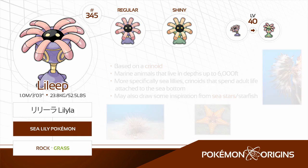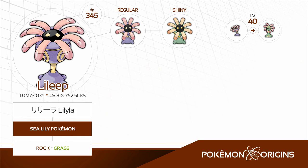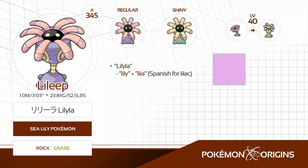So, Lileep, where does the name come from? Well, the Japanese name, Lilia, I can't speak Japanese, so please bear with me, is a combination of Lily and Lila, which is Spanish for lilac, which relates to Lileep's colour. If I throw some lilac up there, it looks very similar to Lileep's body colour as well, so maybe that's where that came from.